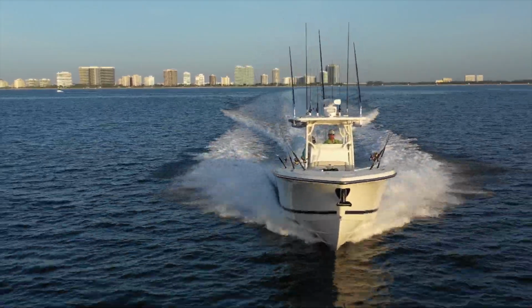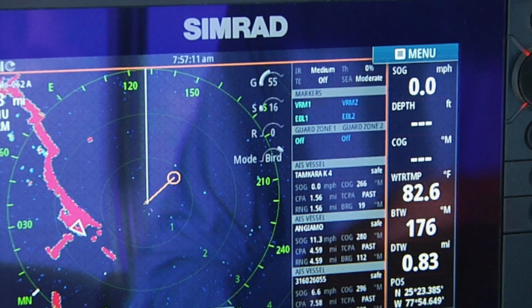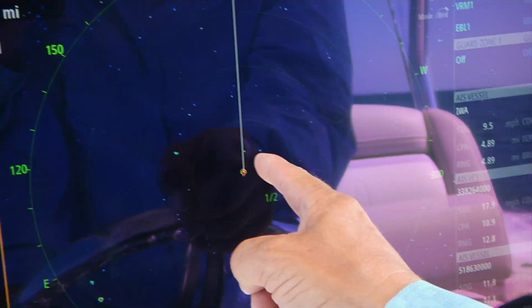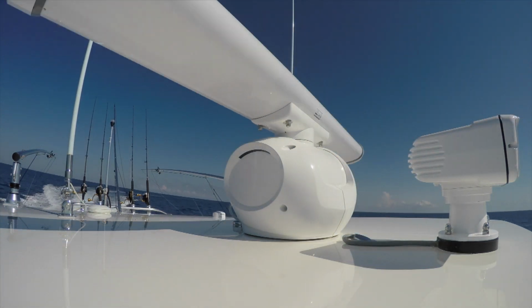Radar, Alan, we talk about weed lines and our type of fishing. Radar, weed lines, birds, they all go hand in hand. How do you dial it in and get the most out of locating birds with a radar? Well, nowadays, you just hit the button, bird mode. Right. Back in the day, we used to have to sit there and figure, okay, we got to put the gain up, we got to put the contrast down, and we had to do all this stuff. But now, you hit this button called bird mode. It does all that for you.